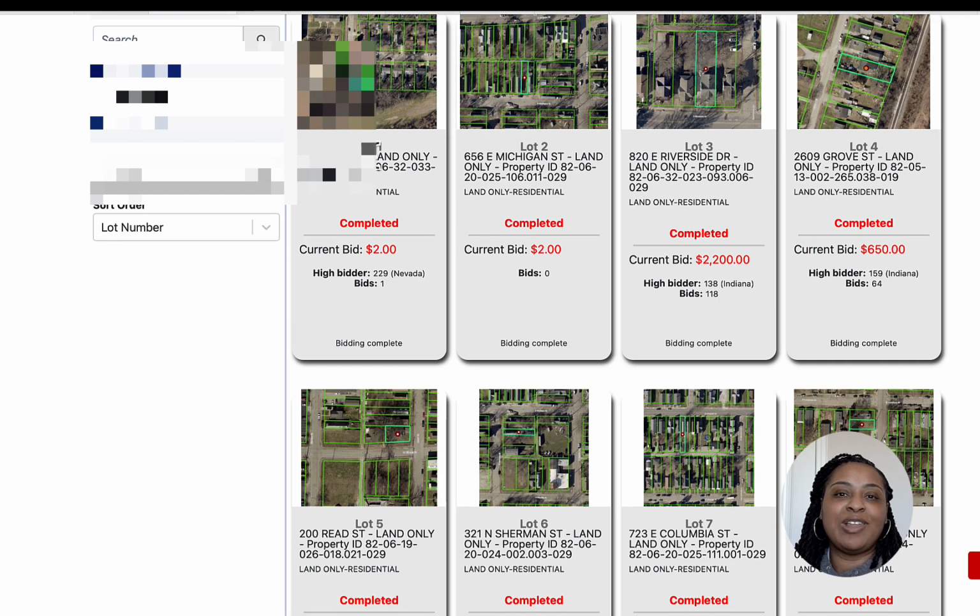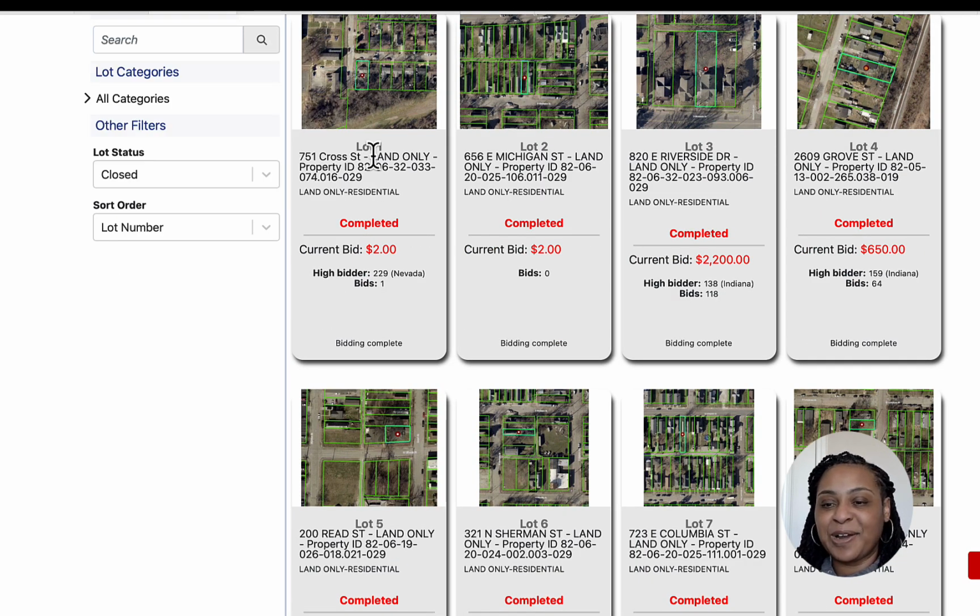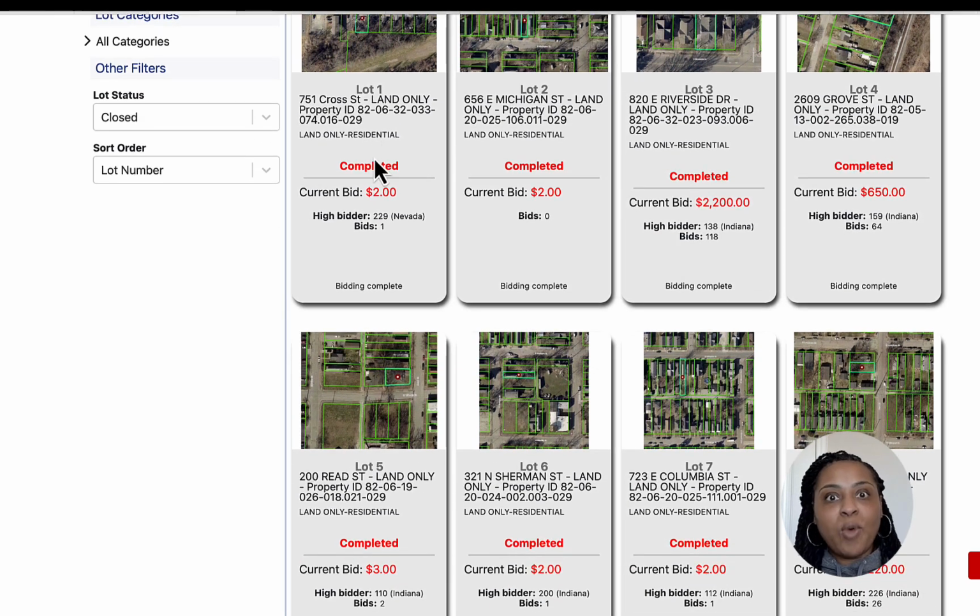Yeah, I'll click on that. I'll see what it looks like later. But this particular website kind of goes over what's sold. And by the way, this is a commissioner's sale, okay? So commissioner's sale is typically in Indiana. Commissioner sales are properties that did not sell at auction.